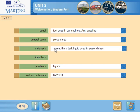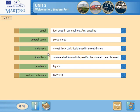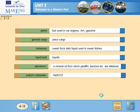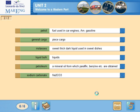Molasses. Sweet, thick, dark liquid used in sweet dishes. Liquid bulk, liquids. Petroleum. A mineral oil from which paraffin, benzene, etc. are obtained. Sodium carbonate, Na2CO3.